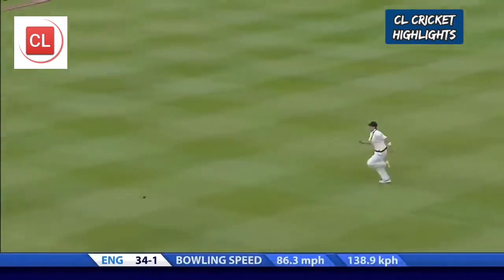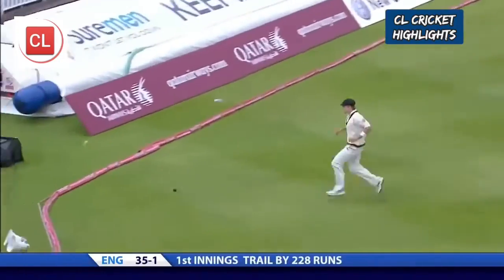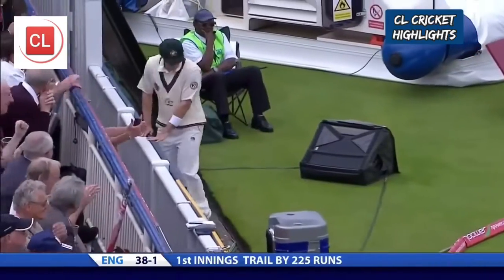More runs. Watson gives chase. I don't think he'll get that. No, more boundary for England. Ravi Bopara going well. 38 for 1.